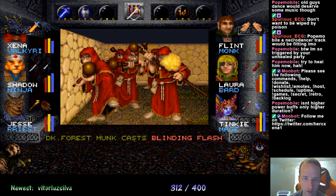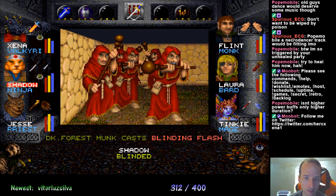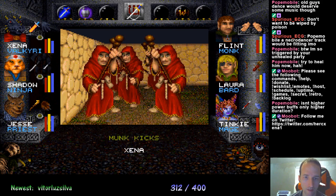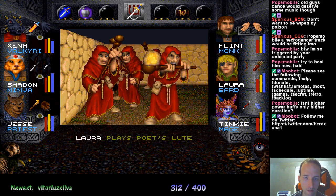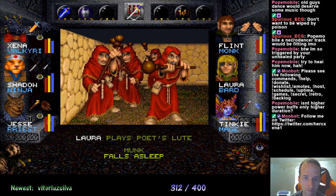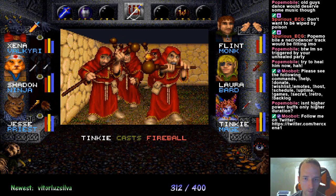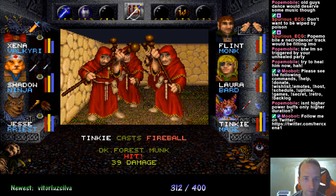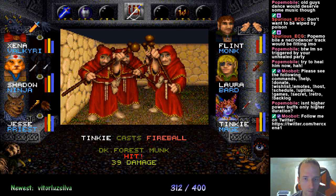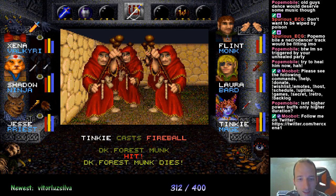That looks like they cast any spells. Blinding flash. I was afraid of that. Half of them are sleeping. Alright. Oh wow, just one hit point shy of killing these guys.